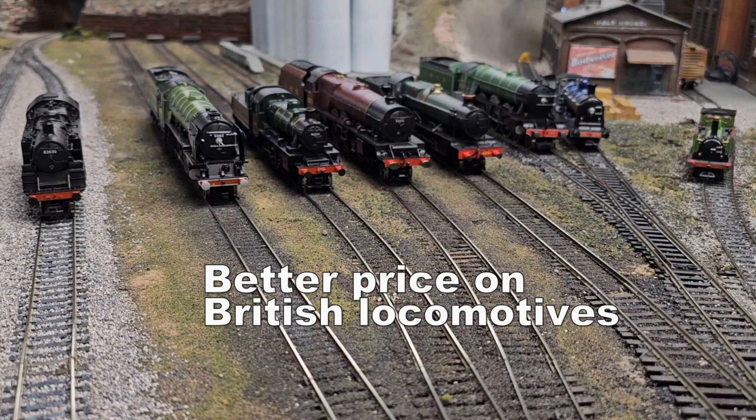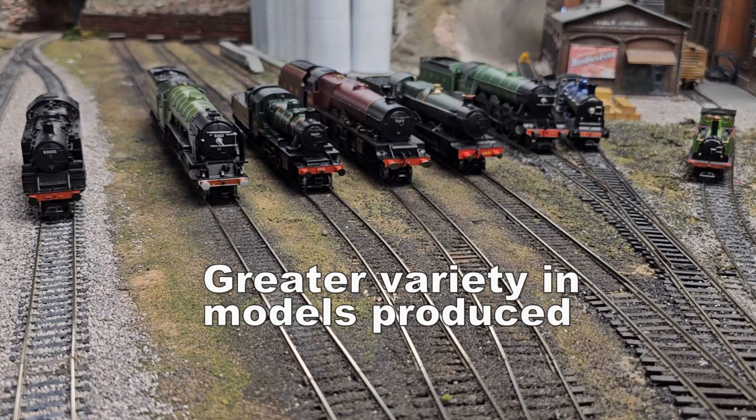British trains are usually DCC ready, which means I can put whatever decoder I want in them, and they're much cheaper than American models. Additionally, I found there to be a much greater variety of locomotives available on the British market versus the American market. And here in the US, it seems like every manufacturer covers the same five prototypes, and over in the UK, that's not the case.